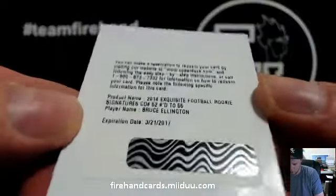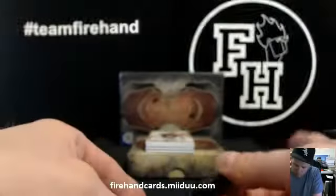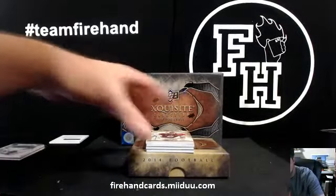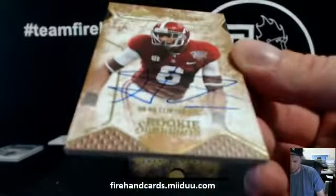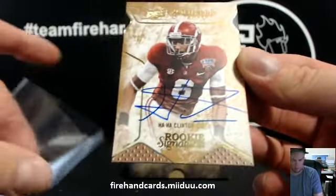Got a redemption for Bruce Ellington. Rookie signatures numbered to 55. It's going to go to the 49ers. Panther Homer 82 has the Niners. Bruce Ellington. After that, Clinton Dix, numbered 42 out of 55 for the Packers. Gem hits again has the Packers.